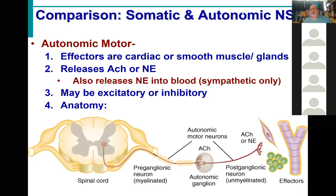We start with that preganglionic neuron whose cell body is located in the lateral gray horn. Its myelinated axon goes out the ventral root and travels to our autonomic ganglion, where it releases acetylcholine and it is excitatory.